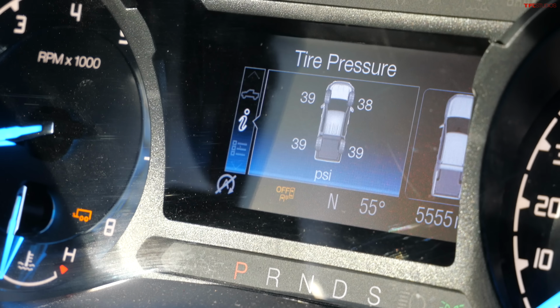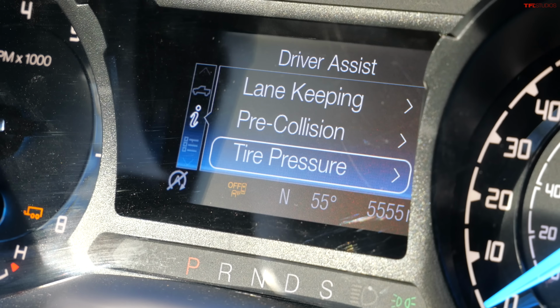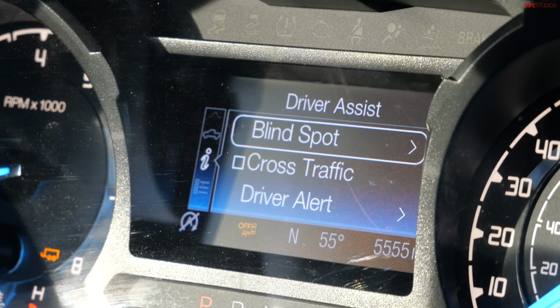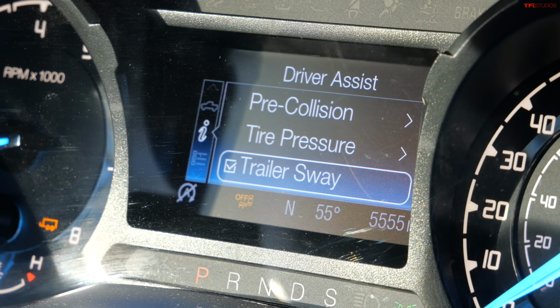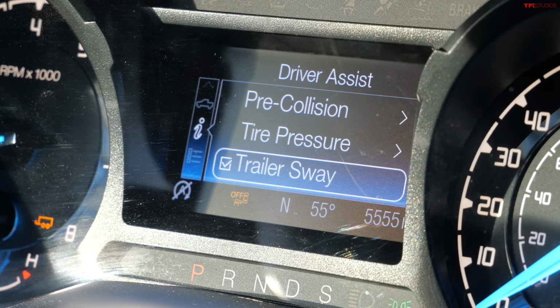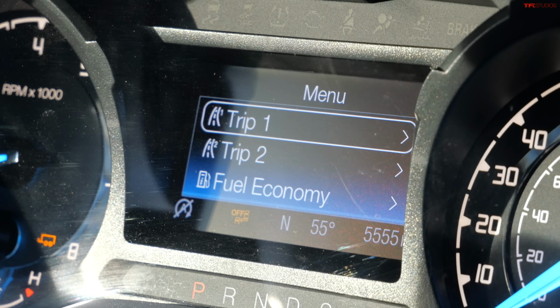I've enabled that. I can check my tire pressures, which all look good. And now I can check a couple of other settings here. Let's see, blind spot monitoring. Also trailer sway should be down here. Yeah, trailer sway is selected. So if the truck detects sway, it will start to use my braking system to try to bring me back into line, which I like, which is a nice feature.